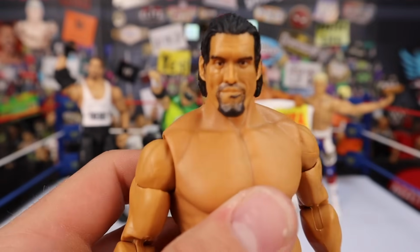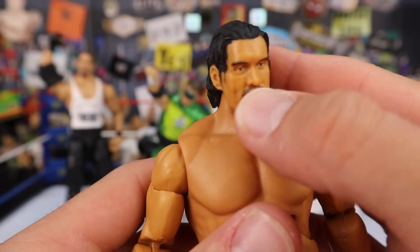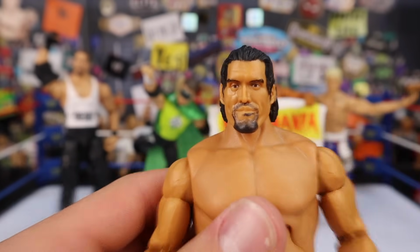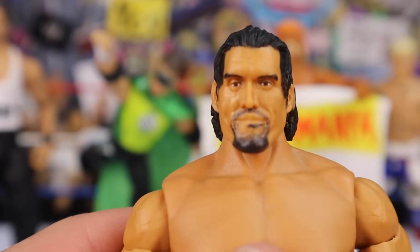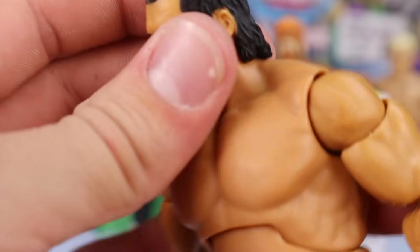He is sporting the same basic head scan we have seen in the past. I will get a basic in here for comparisons very soon, but we've never seen Great Khali with TrueFX head scan technology. It looks pretty good. There's a little too much beard going on below his lip there. You see what I'm talking about? I don't know if that's a factory or just on my head scan, but there's a little too much going on there. But other than that, I do like the head scan.